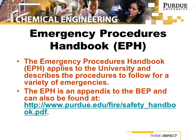Let's talk a little bit about the Emergency Procedures Handbook. The Emergency Procedures Handbook, or EPH as it's called, applies to the university and describes the procedures to follow for a variety of emergencies. You can get a copy of this at the following website.